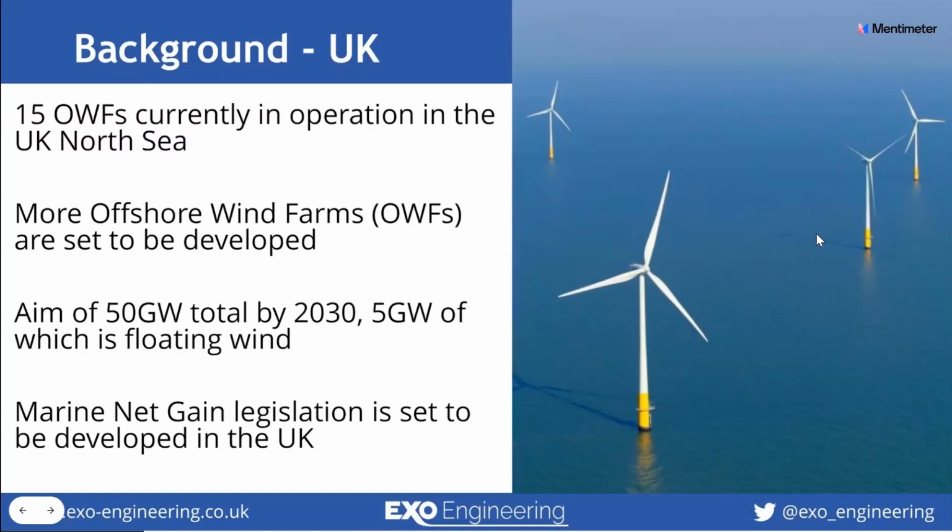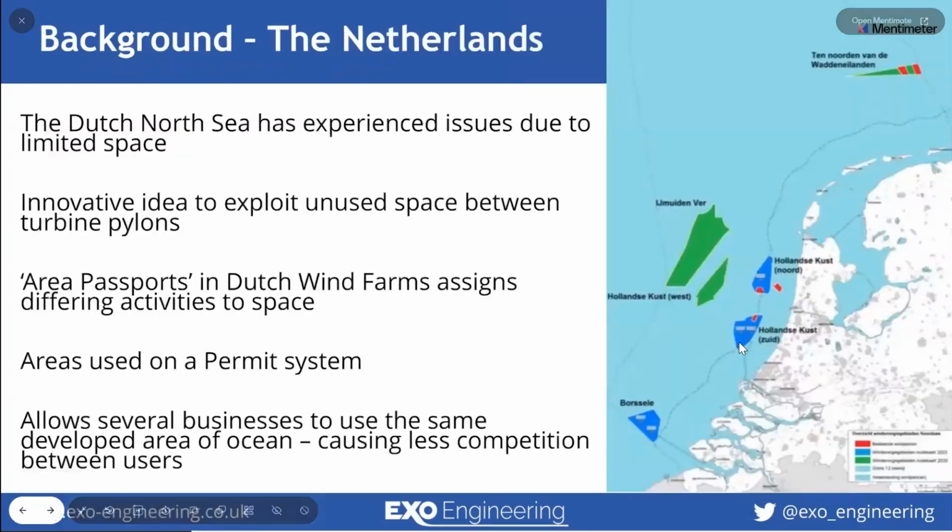And then it is assumed that marine net gain will follow after that, probably focusing on mitigating damage to the marine environment and conserving native species throughout the development and decommissioning of infrastructure. And then if we go on to the next slide. Yep, and then I'll hand over to Eline to talk about the Netherlands and their use of multi-use spaces already.